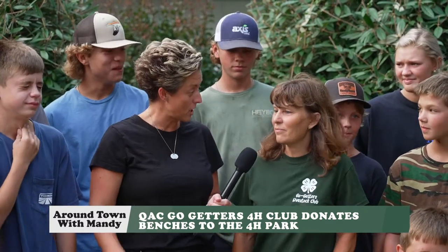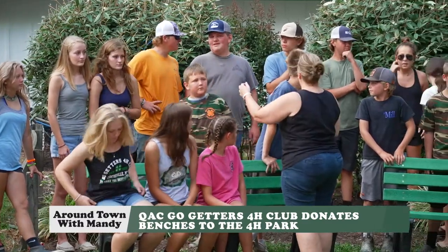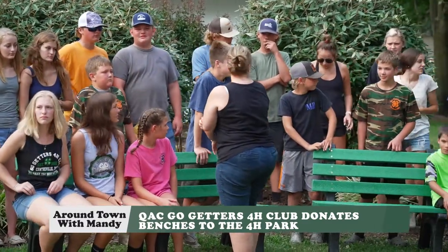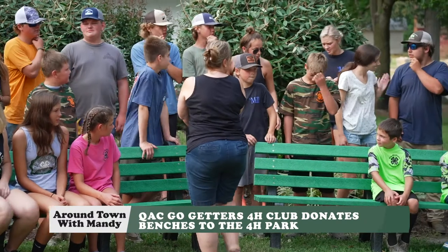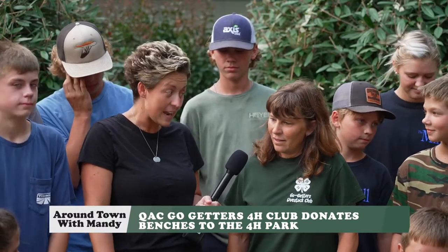And you guys are with the Go-Getters 4-H Club. Go-Getters 4-H Club. We are one of the largest clubs. We have about 42 members. Nice. So one of the things that we can see new this year at the fair are these benches. Yep. So tell us a little bit about these benches and what they're made out of.